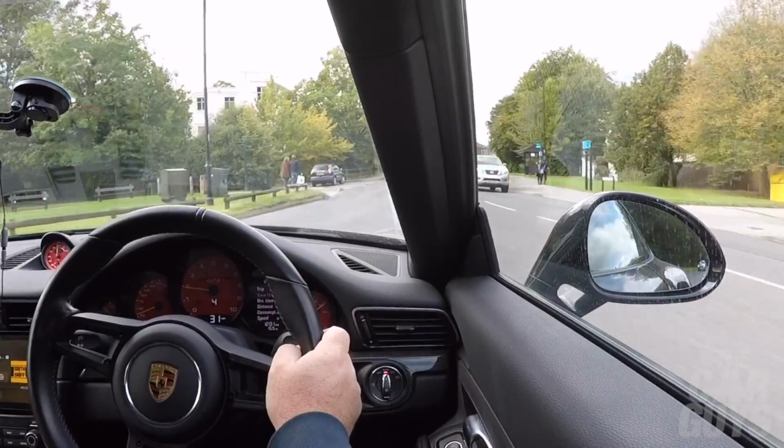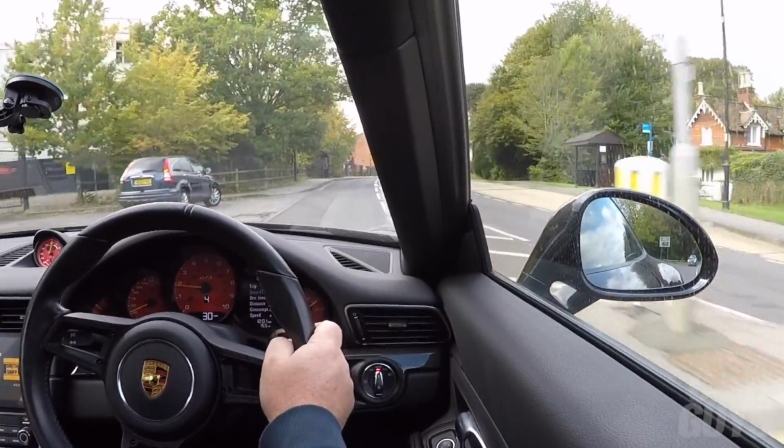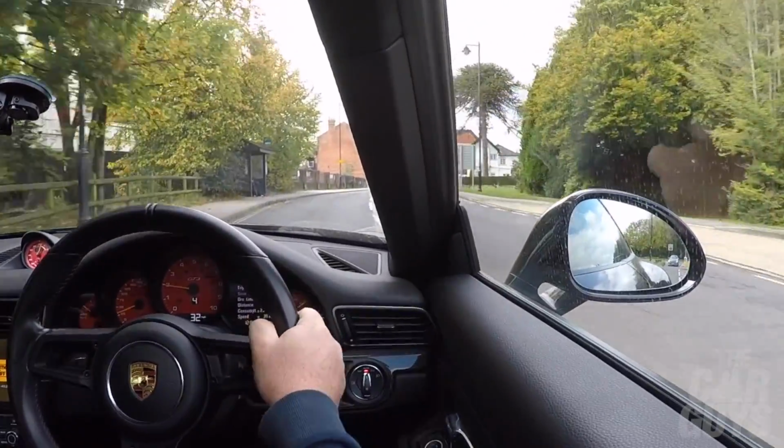I intend to do 100,000 miles in this car. I intend to drive it everywhere. I'm hoping to take it on a tour across Germany next year. I'm hoping to have many, many adventures in this, and of course I've not even taken it on track yet, so we need to do some track miles in this car too.